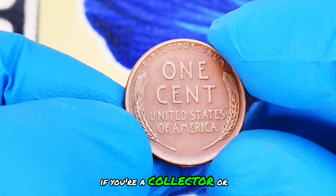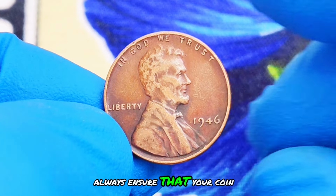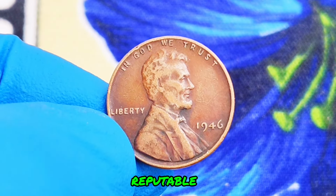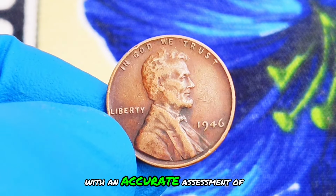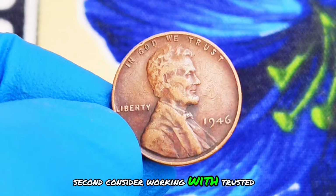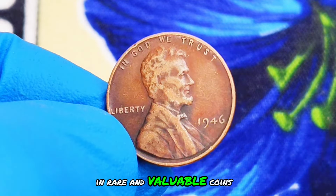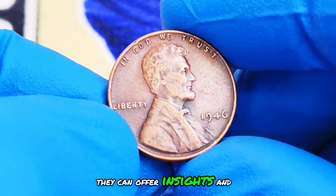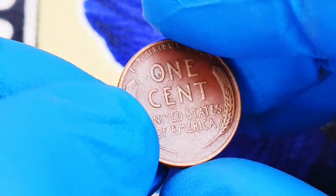If you're a collector or investor interested in acquiring or selling a 1946 wheat penny with a distinctive color shade, here are a few tips. First, always ensure that your coin is properly graded by a reputable numismatic organization. This will provide you with an accurate assessment of its condition and value. Second, consider working with trusted dealers or auction houses that specialize in rare and valuable coins. They can offer insights and help you get the best possible price, whether you're buying or selling.